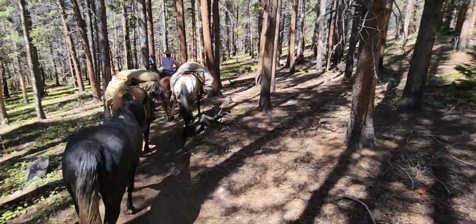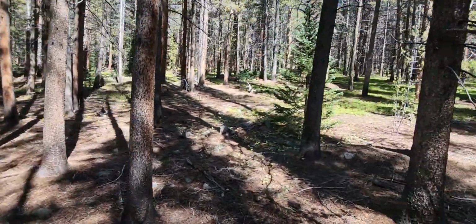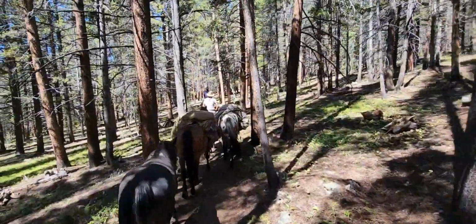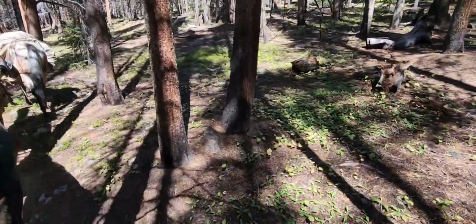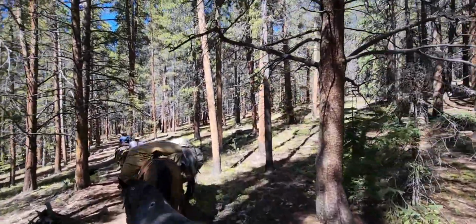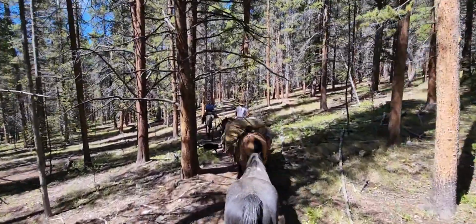See, that one's done with the chainsaw, but that was for the trail. But that one right there was with an axe. Quite a few with an axe, so it's been quite a few years since this has been harvested. See, that one there's with an axe. So interesting. The old timers, they had to work.